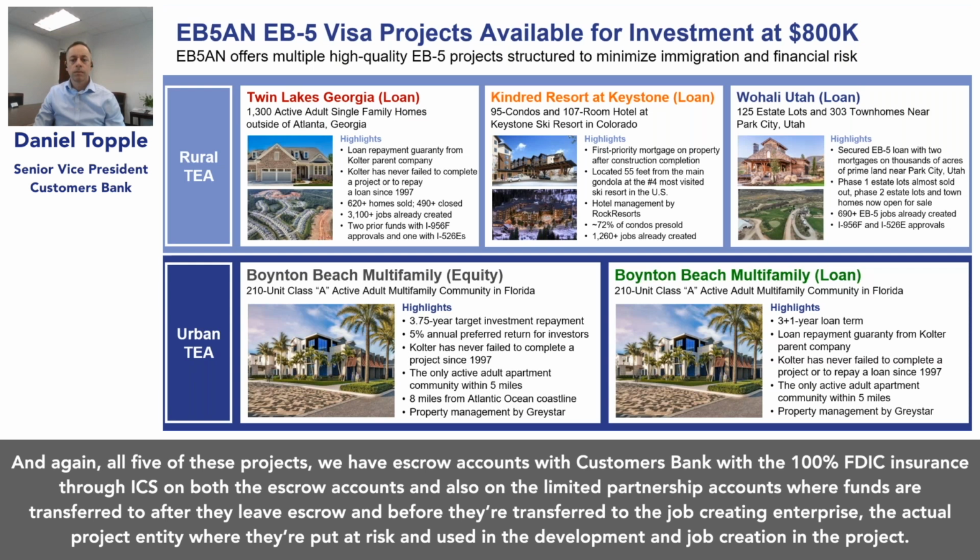And again, all 5 of these projects, we have escrow accounts with Customers Bank with the 100% FDIC insurance through ICS on both the escrow accounts and also on the limited partnership accounts where funds are transferred to after they leave escrow and before they're transferred to the job creating enterprise, the actual project entity where they're put at risk and used in the development and job creation in the project.